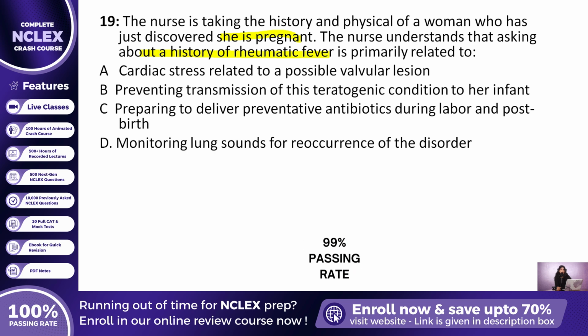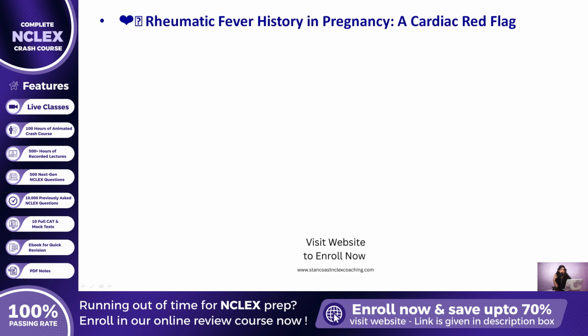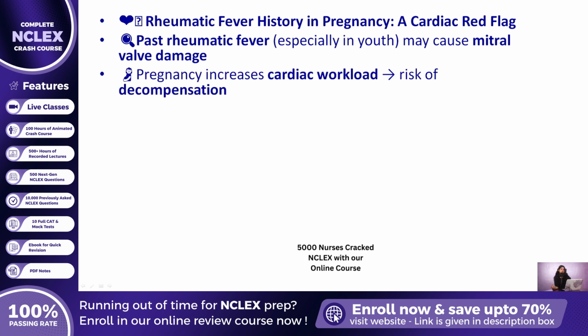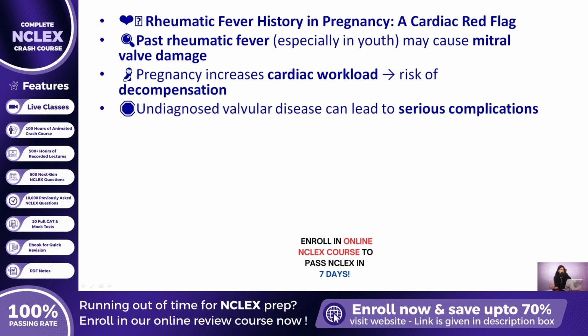The correct option is A. Cardiac stress related to a possible valvular lesion. Here is what makes this clinically important. Rheumatic fever, especially when it occurred during childhood or adolescence, can cause permanent damage to heart valves, particularly the mitral valve. During pregnancy, the cardiovascular system is already under increased workload due to blood volume expansion and hormonal changes. If a woman has a history of rheumatic fever, she may be at risk for decompensation if valvular lesions exist. Identifying this history early allows the healthcare team to conduct echocardiographic evaluations, coordinate care with cardiologists, and manage labor and delivery more safely.